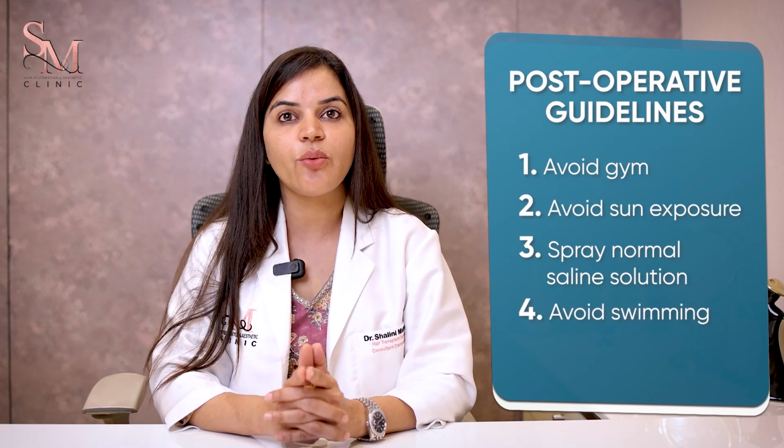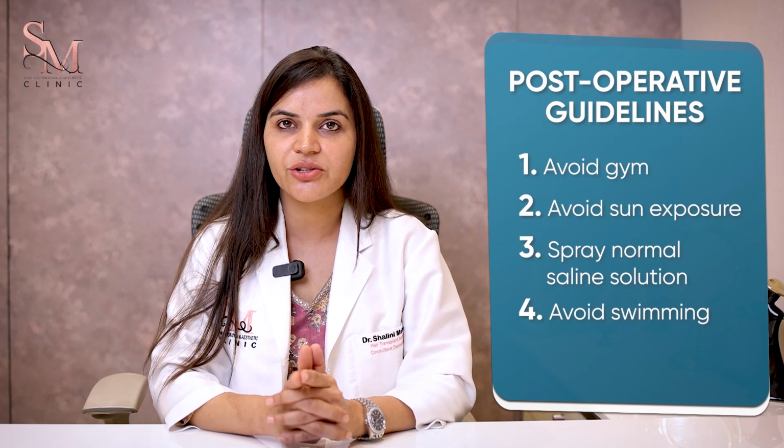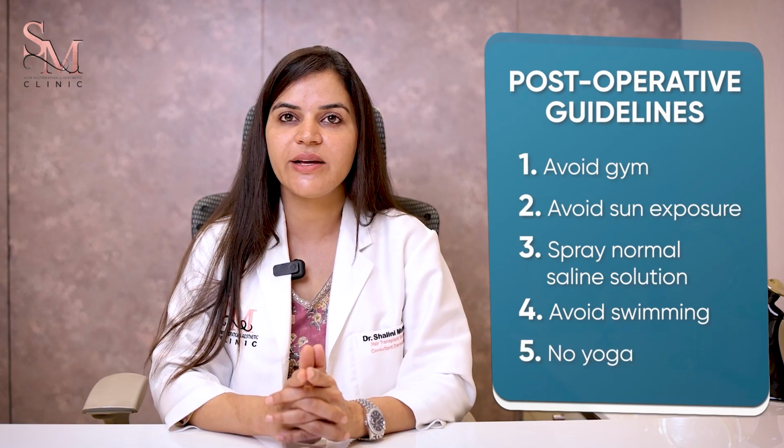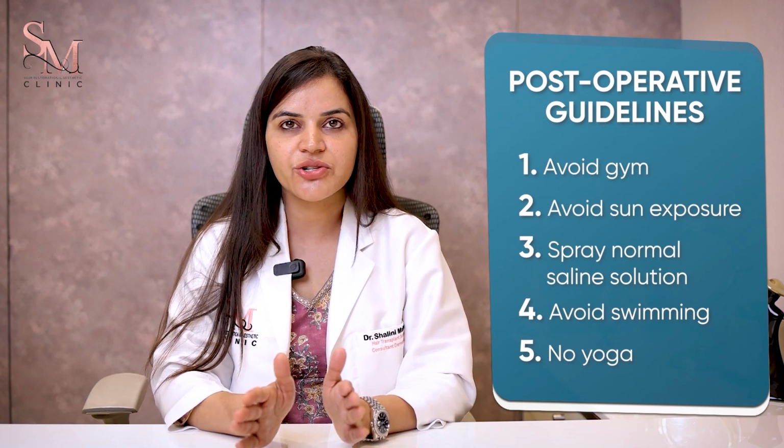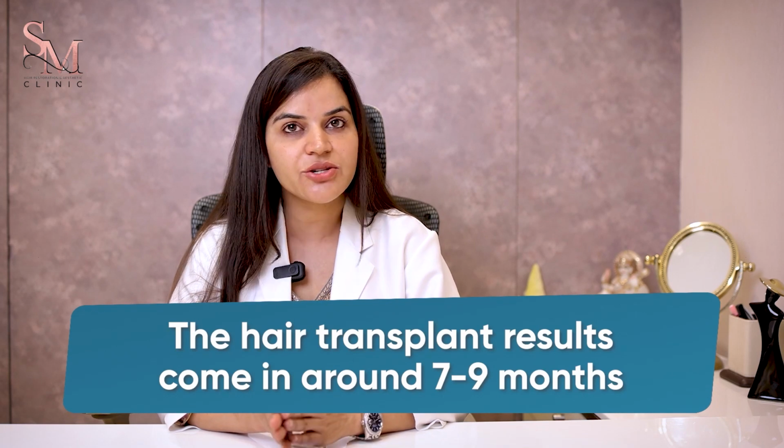Apart from this, you have to avoid swimming for 2 weeks after surgery. No yoga for 2 weeks after surgery. Once 2 weeks are over, there are no further precautions you need to take, and you can enjoy your life and you can live your life fully and forget about the hair transplant. Your results will take about 7 to 9 months to show.